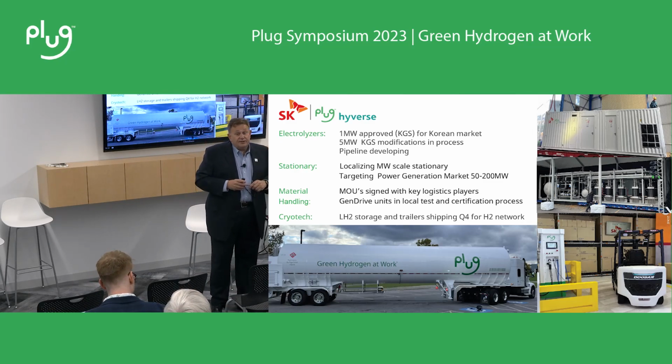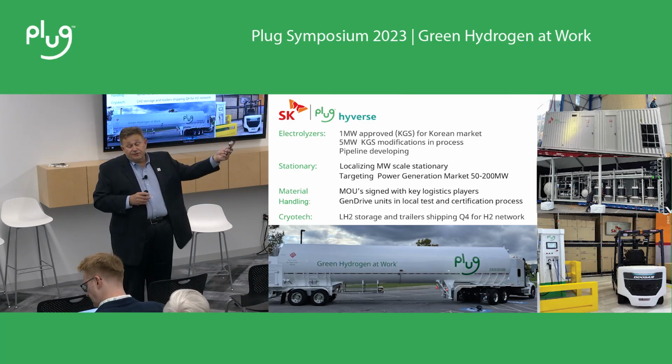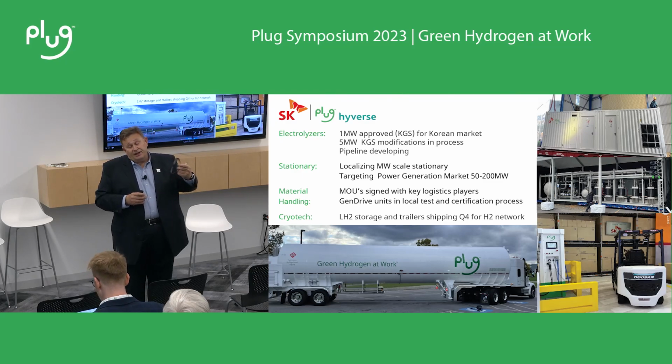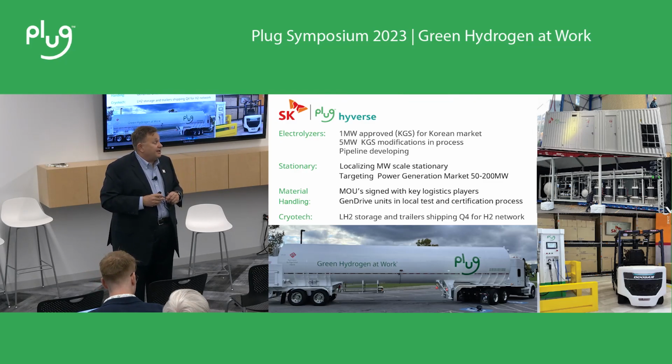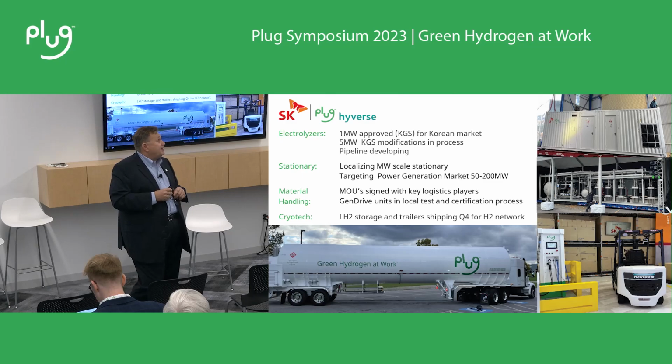And right behind it will be a 5 megawatt system that we're currently taking the learnings from the 1 megawatt, applying them to the 5 megawatt, and those modifications are underway. And we have a robust commercial pipeline that's beginning to develop in this space.